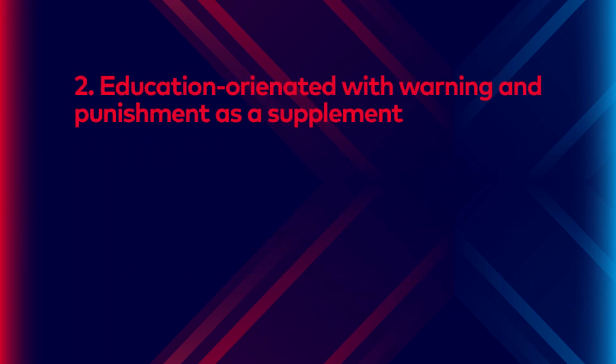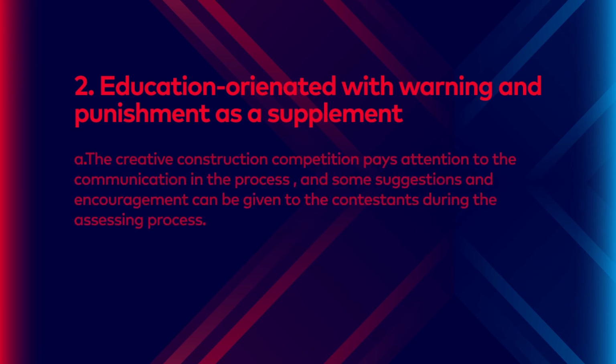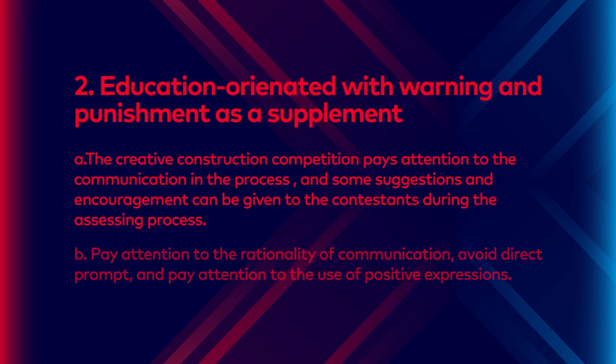2. Education-oriented, with warning and punishment as a supplement. A. The creative construction competitions pay attention to the communications in the process, and some suggestions and encouragement can be given to the contestants during the assessment process. B. Pay attention to the rationality of the communications, avoid direct prompts, and pay attention to the use of positive expressions.